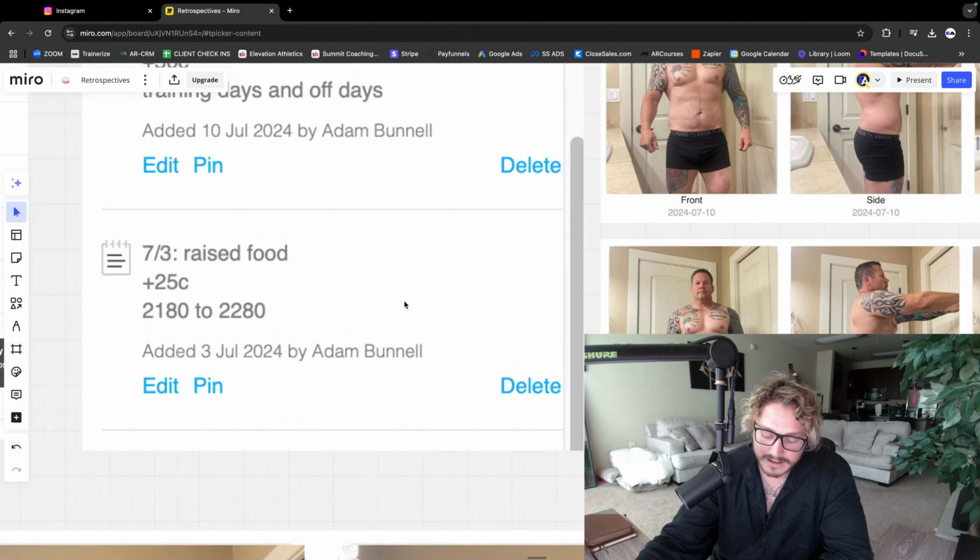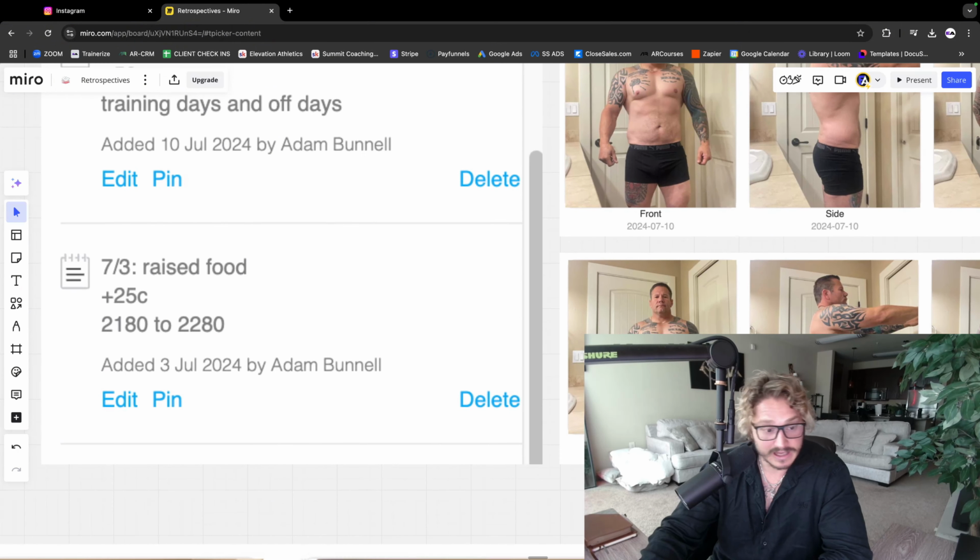So the active form of thyroid hormone is T3. So T4 gets converted into T3 for active thyroid hormone. And once the T3 starts to raise, by giving your client more carbohydrates, their metabolism starts to spike a little bit, right? And so, for instance, on the first day, we gave Nathan 25 more grams of carbohydrates, right?